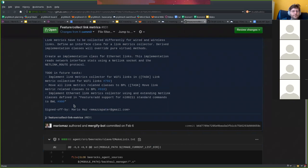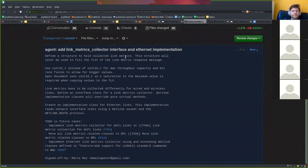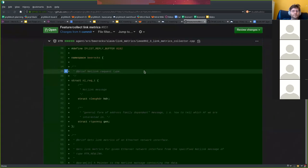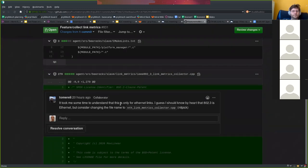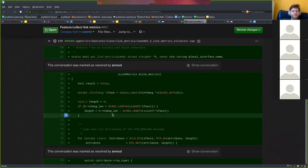So, the first commit is, we can see, adding link metric collectors interface and Ethernet implementation. Basically, we see that Mario is defining a structure for all the collected link metrics. There is a detailed description, as we expect for a good commit message. We can see a completely new file that has been added. We have the copyright header, which has to be exactly like this. You can put your own company's copyright, but the format of the license should be the same.